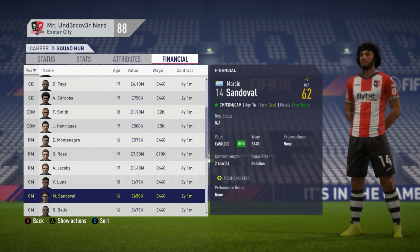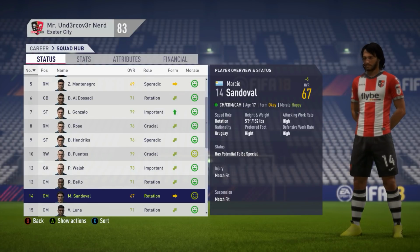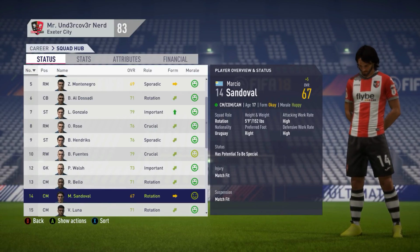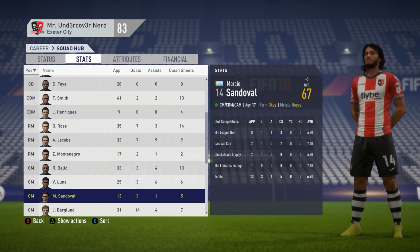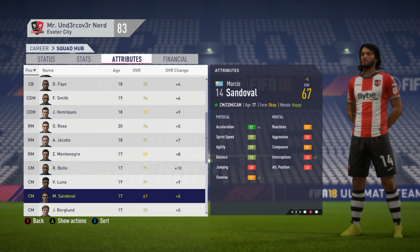So let's have a look a year on and a season on, to see if Sandoval has managed to turn things around. So here he is then, and he's gone up by 5. Okay, so that's not too bad at all. He's changed slightly. I think he's wearing different boots. His hair's slightly longer as well. He's only played 13 games, so not a great deal, with an average of 6.9.